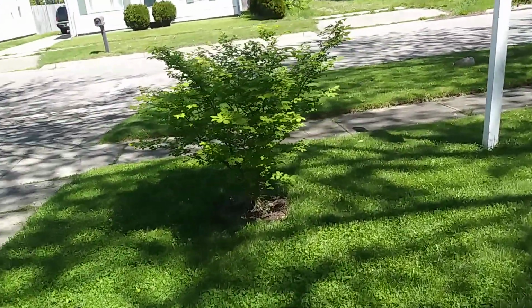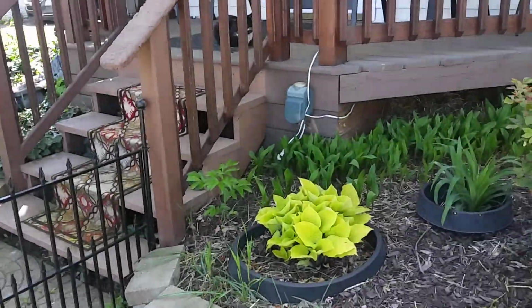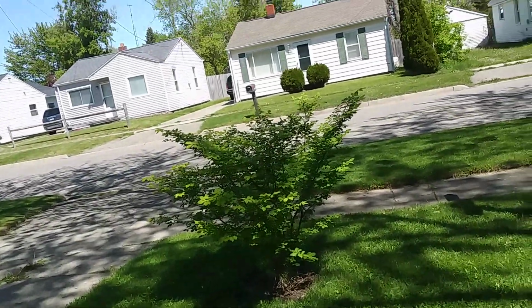This hedge right here has been here. They both were together on the side of this porch here, one on each side of this porch. I planted in 2 different spots of the yard. That has gotten much better in shape and size.